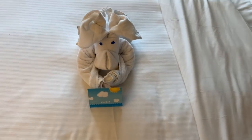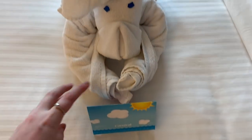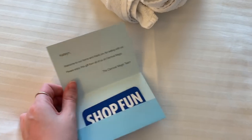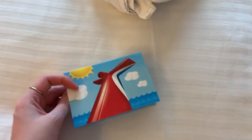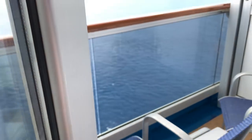We just got back to the room and there was this little guy. I'm not sure what kind of creature it is, but it's cute. And we had this little gift. It's a little $150 off coupon for a jewelry brand on board, so that's nice. But now we're just going to relax, maybe take a nap.